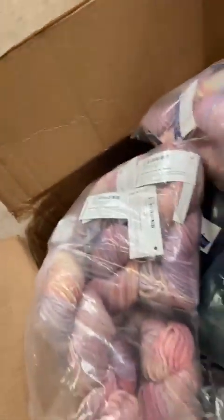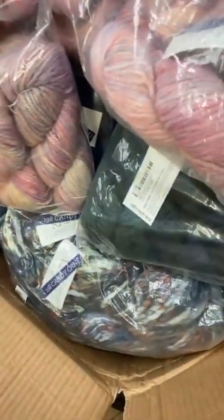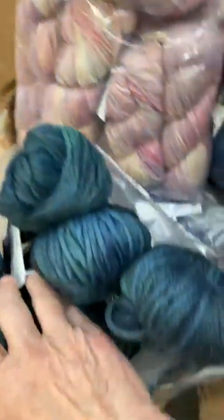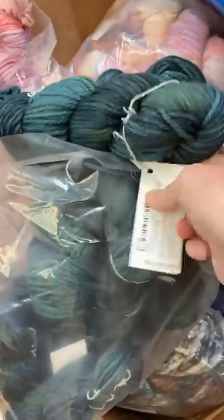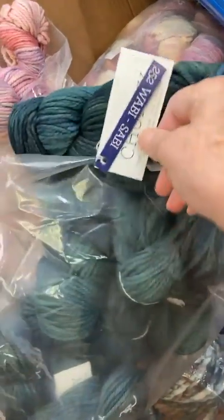The Malabrigo came in, and here we have to put price tags on. I can't even get it out. It's so full. But this is called Rosalinda, and we got 2 bags of that. And we've got, what's this one called? When I put these in the system, I don't always see the true color because it's in the bag. And this one is a chunky, and it's called Wabi Sabi. Isn't that a food? Oh, well. I thought Wabi Sabi was a food.